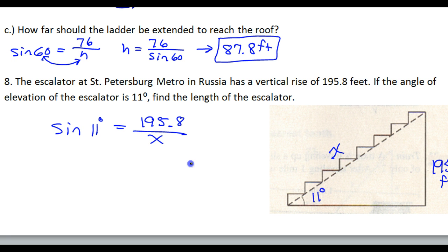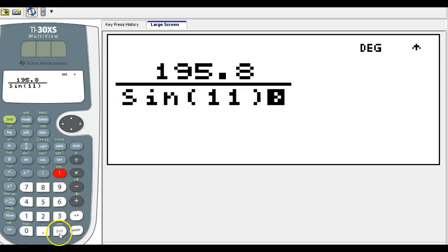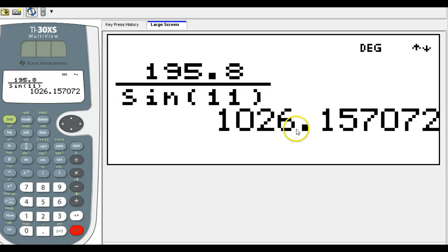Alright, now this would be a good time to use our shortcut for whenever we have a variable in the denominator. We can swap these to get the variable by itself. So that will be x is equal to 195.8 feet over sine of 11 degrees. So that's going to be 1026.2. Go ahead and round up.